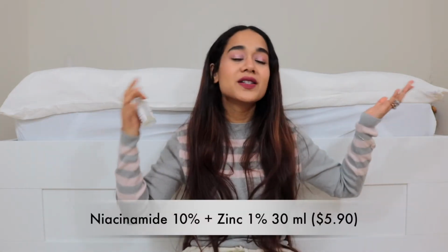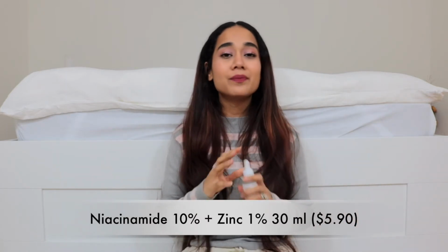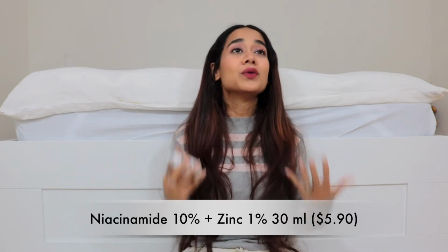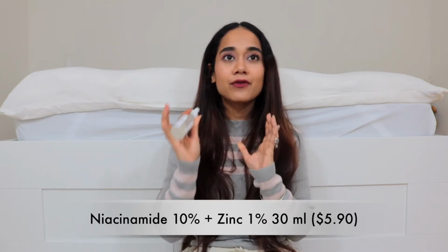Then we have the Niacinamide 10% plus zinc 1%. This is wonderful for pores. Amazing product, amazing composition, but it starts pilling. The only problem that I have with this niacinamide, I tried to incorporate this in every way possible. If you have really big pores, then I would suggest that you just stick to the niacinamide and then maybe just seal it in with a moisturizer. But because for me the other concerns were much stronger than my pores, I could give this a pass.